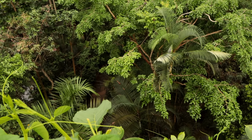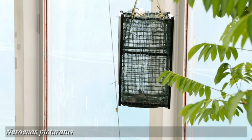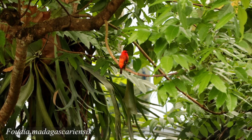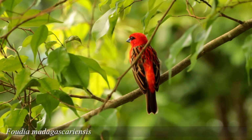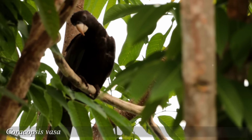We spent quite some time on this tower, and from here you get a viewpoint of some of the birds. Of course there was a hanging basket where you could see the pigeons feeding, but there were also finches, some bee eaters, and there were these wonderful Vasa parrots.